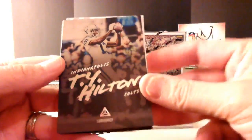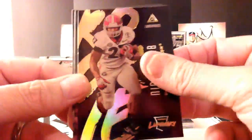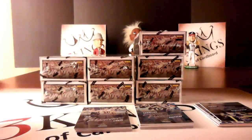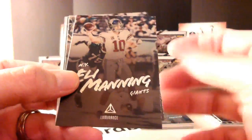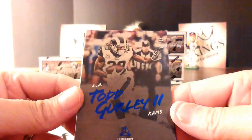Bronco. Box 5. Relic Broadway Joe for the Jets. Chubb. I'm sure he will. Blue Todd Gurley, the 99 for the Rams.